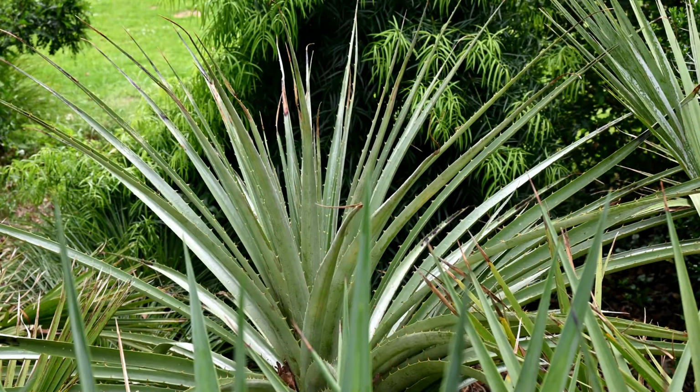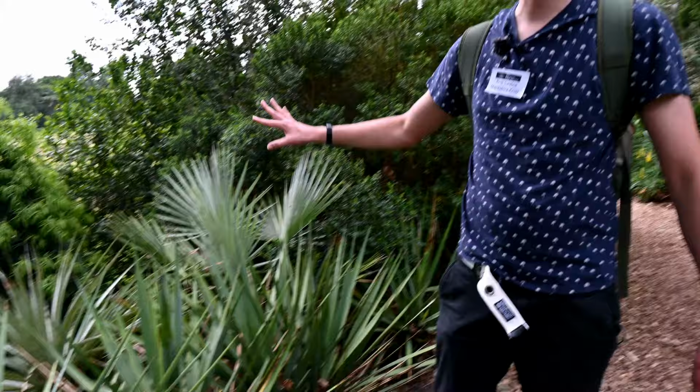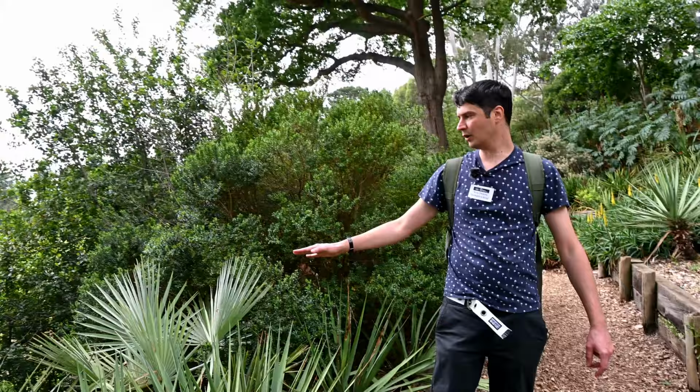So rodents, birds can land on it and then they can't get themselves out of the spikes and die and decompose and actually feed the plant. So it's a bit of a semi-carnivorous plant. It's not truly hardy everywhere, but it's doing well in this spot in Wisley, which will obviously benefit from the summer heat. And we can actually see this one's flowered.